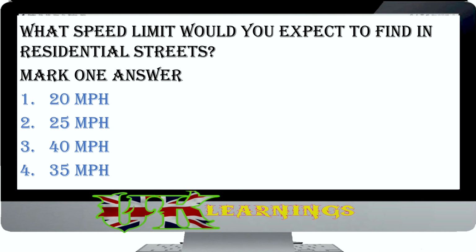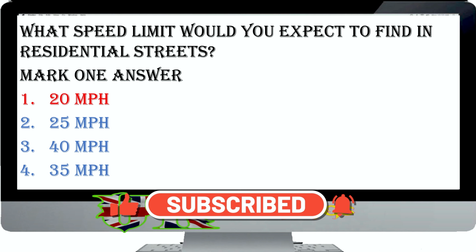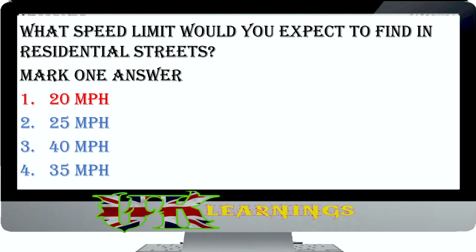What speed limit would you expect to find in residential streets? Mark 1 answer. 20 miles per hour, 25 miles per hour, 40 miles per hour, 35 miles per hour. The correct answer is 20 miles per hour. In some built-up areas, the speed limit may be reduced to 20 miles per hour. Where there are traffic calming features, the speed limit may be signed as a 20 miles per hour zone with no repeater signs within the zone. Where there are no traffic calming features, the 20 miles per hour speed limit is signed at each end of the street and with repeater signs in between.